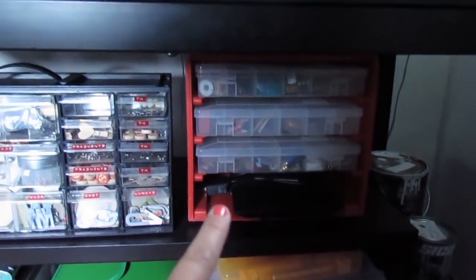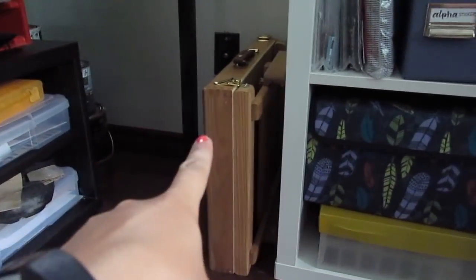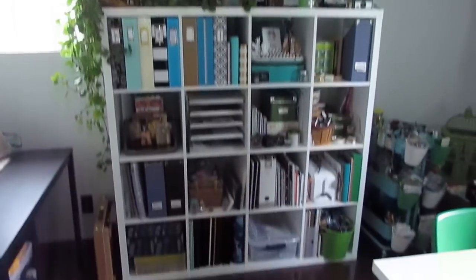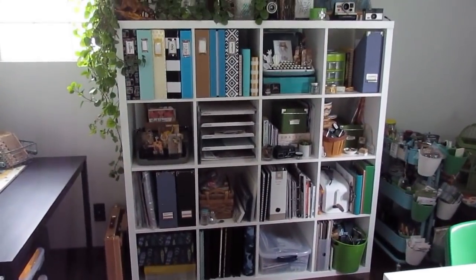But the rest of these, well, this one is beads, so that's pretty organized. This is just random stuff that I need to go through. And then there's one missing because it's in one of these cases with project stuff. My tabletop easel is there. And then we come around to my cube shelf, which is from IKEA as well.